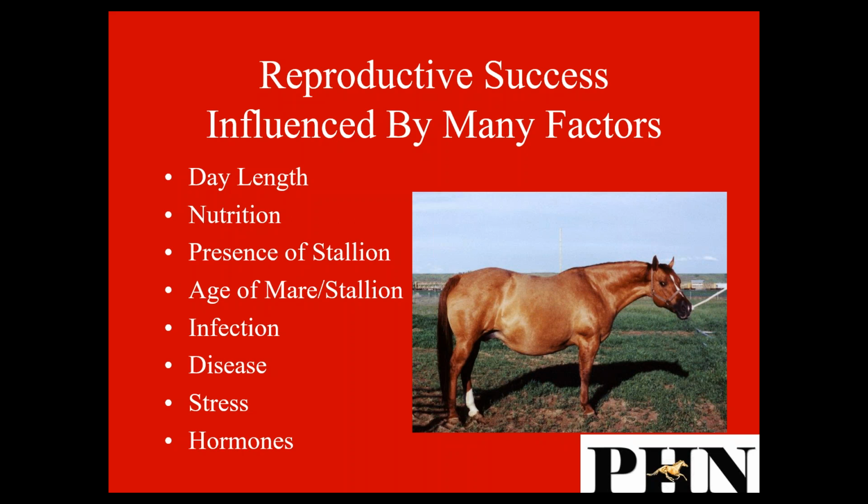and it is important that the heifers, the young heifers especially, that have not gone through a cycle, have not been bred before, have some interaction with, not a stallion if it's a heifer, but other more male behaviors and characteristics. So infection, reproductive success would be significantly decreased if there's a uterine infection.